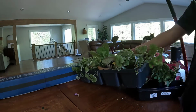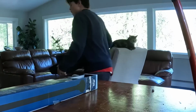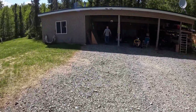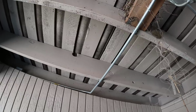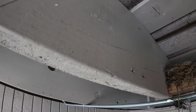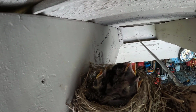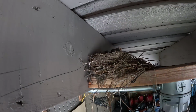Now that we're done on the upstairs deck, it's time to go downstairs. And of course, Miss Luna is supervising all of this from her perch. Okay, we just got to show you a quick little update on our bird's nest. Try not to disturb them. Now, four little sleeping birds up there.